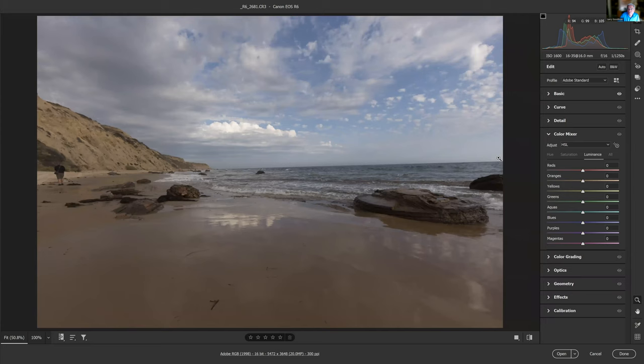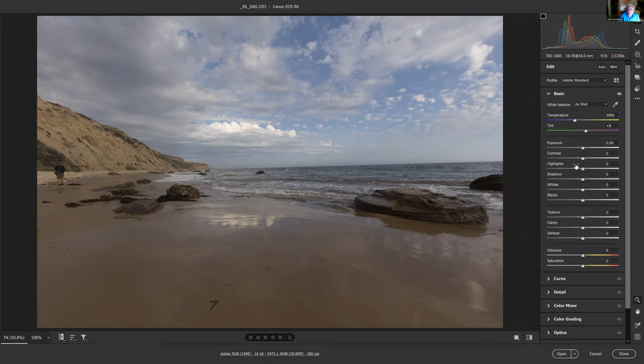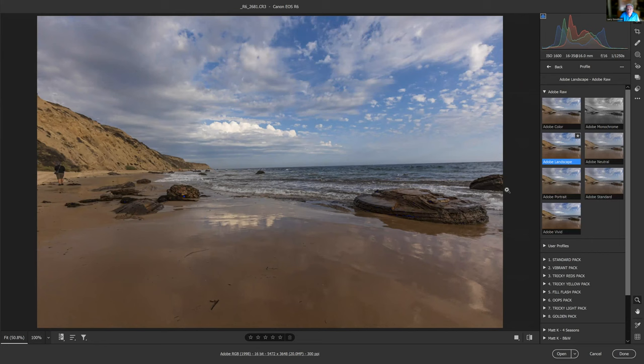Again, we'll open up the shadows, maybe bring down the highlights a little bit, put some texture in, a little clarity, a little dehaze, some vibrance, and we'll change this to landscape. I've already set my sharpening and whatnot to zero. So I'll just open this up.